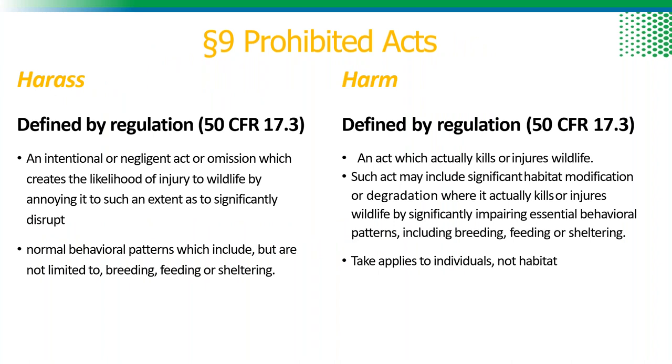Okay. Prohibited acts. This is also in Section 9. Harass is defined as an intentional or negligent act or omission which creates the likelihood of injury to wildlife by annoying it to such an extent as to significantly disrupt normal behavior patterns, which include but are not limited to breeding, feeding, or sheltering. Harm is defined as an act which actually kills or injures wildlife. Such act may include significant habitat modification or degradation, where it actually kills or injures wildlife by significantly impairing essential behavior patterns, including breeding, feeding, or sheltering. Take applies to individuals, not habitat.